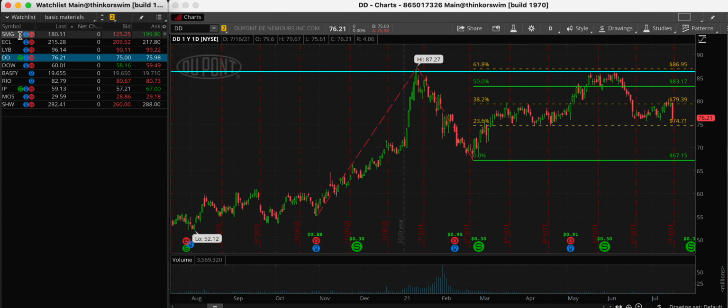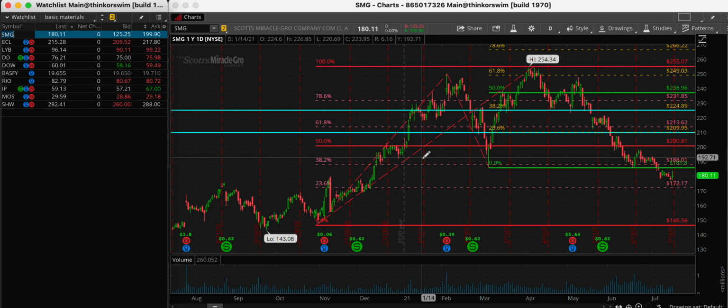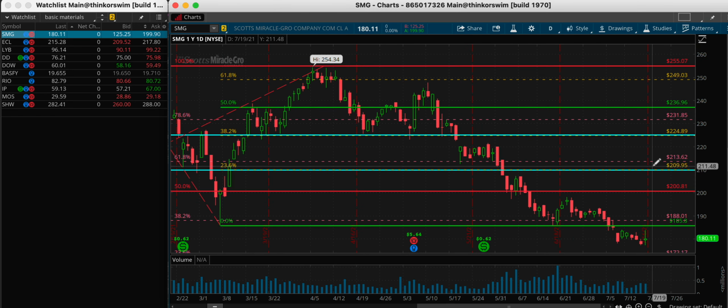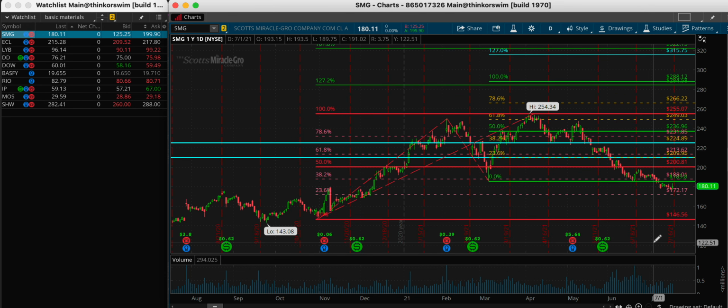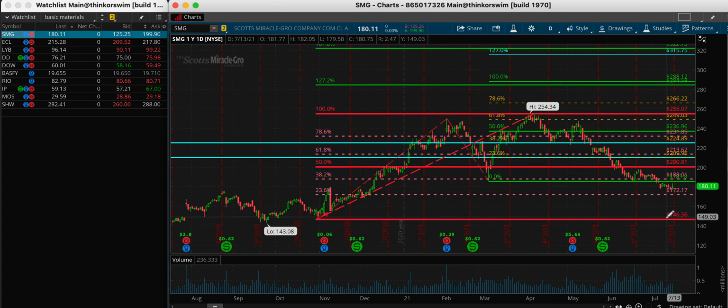Basic materials. Let's go ahead and start with Scott's Miracle Grow. Right? Doesn't look too promising over there. Honestly, this doesn't get me excited at all until we get above this 185, like I was talking about last week. It looks more like it's still trying to go down, probably down to the 145 area. If we're at the 145 area, then I would have to say yes, buy, right?